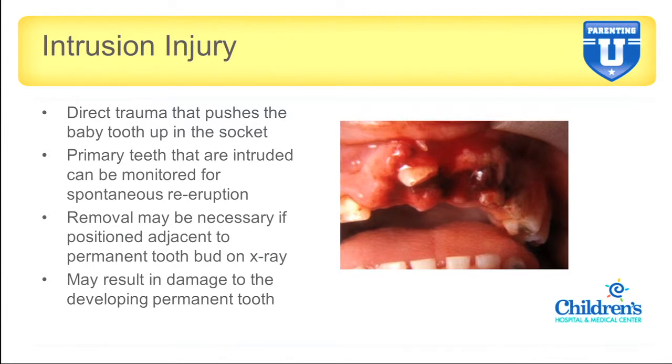Usually, if it's a simple intrusion where the tooth is just pushed up slightly, we can monitor that and the tooth will often re-erupt and everything checks out pretty well. If it's really pushed up or damaged, like in this picture over here, often those teeth need to be removed. We'll usually, after we do a physical examination of the child, take an x-ray to confirm its relationship to the developing permanent tooth up in the socket, above the socket, and make a decision from there.